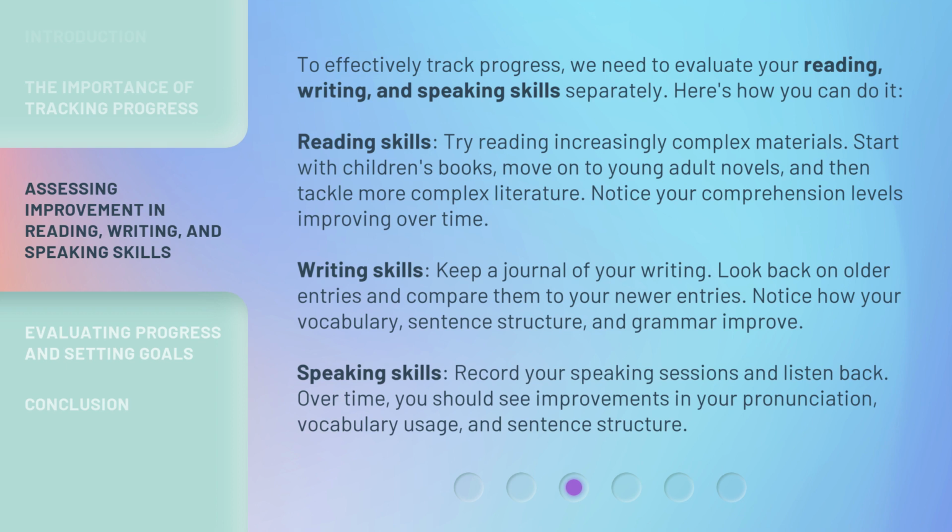Writing skills. Keep a journal of your writing. Look back on older entries and compare them to your newer entries. Notice how your vocabulary, sentence structure, and grammar improve. Speaking skills. Record your speaking sessions and listen back. Over time, you should see improvements in your pronunciation, vocabulary usage, and sentence structure.